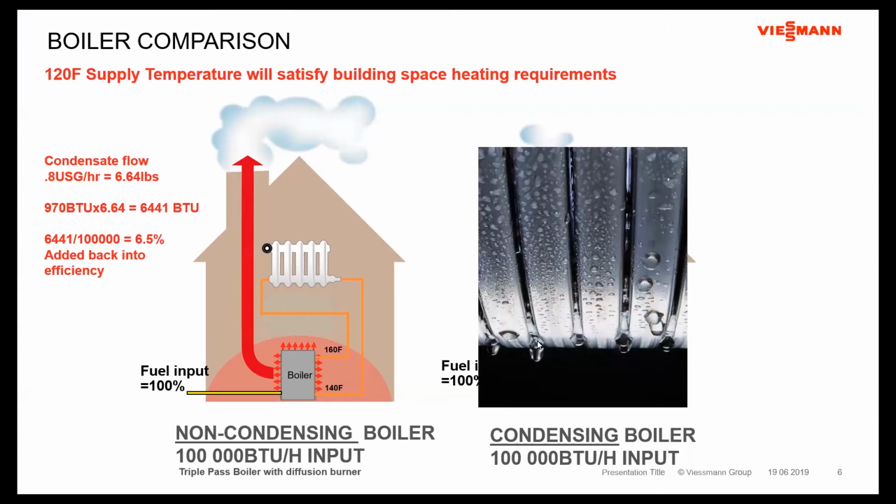So there's the Viessmann Vitodens heat exchanger. You can see the condensate being formed here as that flue gas moves through the passageways, and this is the stuff that is saving us the gas or the energy that we're putting back into our heating system. This is not going out the stack anymore. It's being drained out of the boiler instead of coming out as a plume of steam. So on a non-condensing boiler, we lose that 10% of latent heat right there.